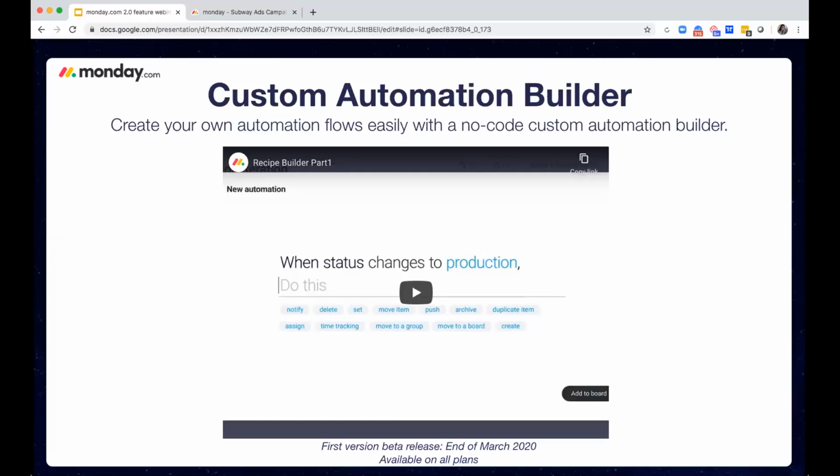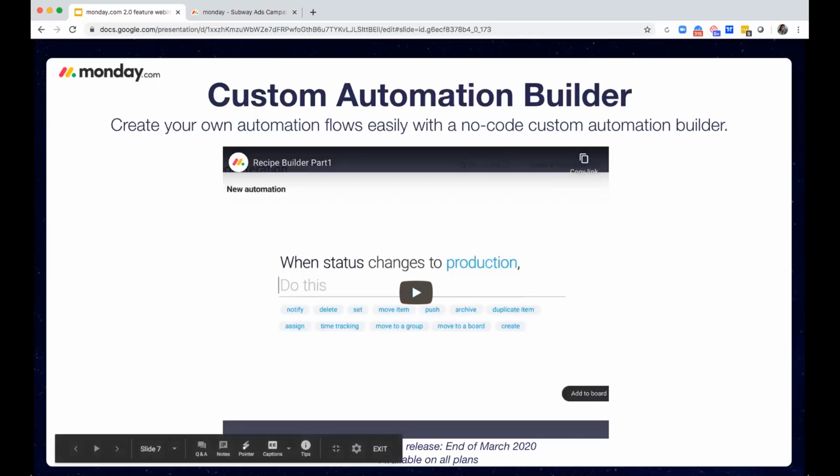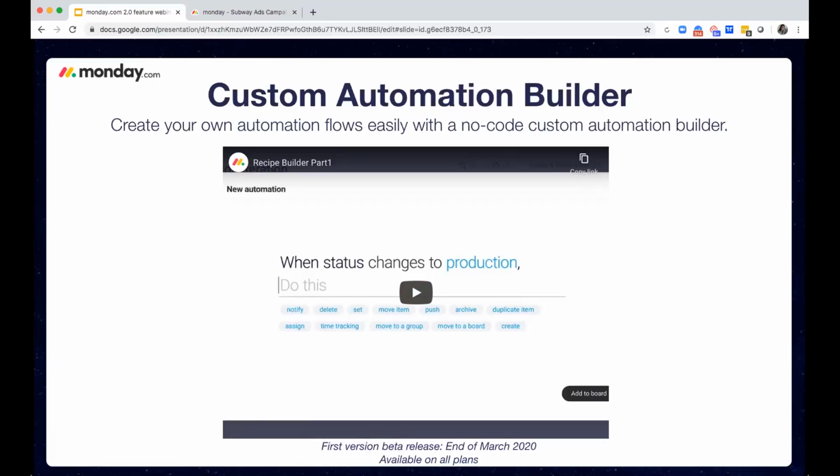And also, we're going to add operators in the second phase, so you can do combinations of and or or. So when a status changes to production and so on, then you can do so-and-so action. So we're going to take the existing building blocks and just make them a lot more robust, add a lot more logic to them, a lot more operators, and then each and every one can build the exact workflow or automation they're aiming for, for their specific use case and workflow.